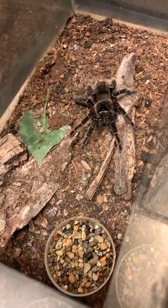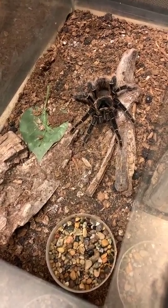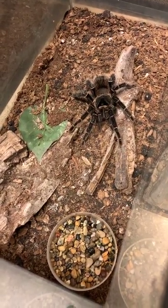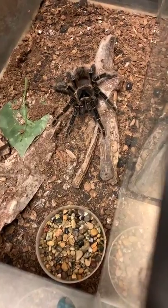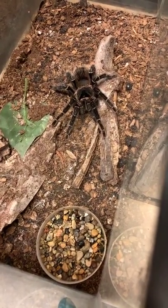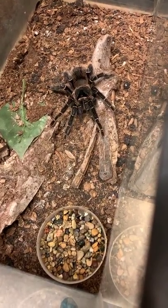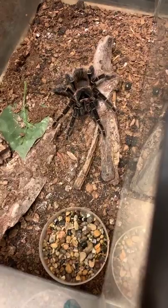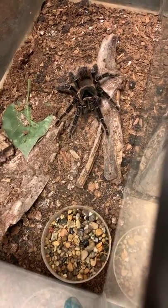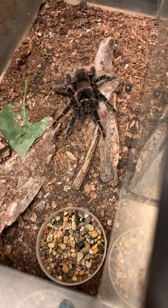Now, of course, she does have another way of protecting herself. That is her fangs. All tarantulas have fangs and all tarantulas have venom. Venom is like a poison that is put into you or a prey with fangs or a stinger. So these guys are venomous. And they have to be venomous. That is the way that they eat their food.